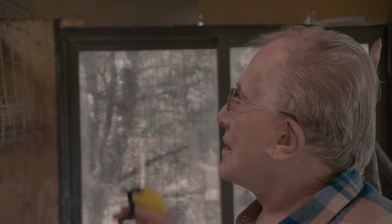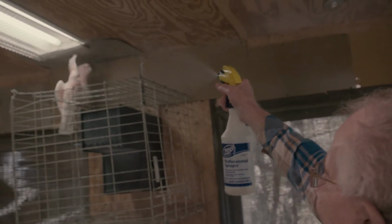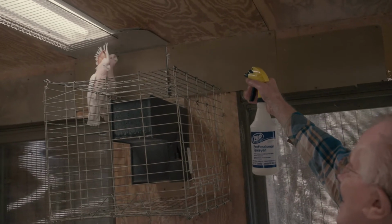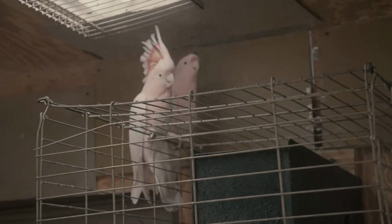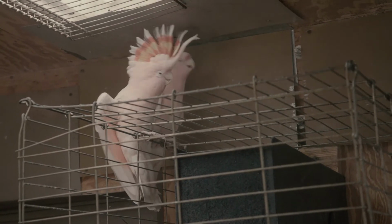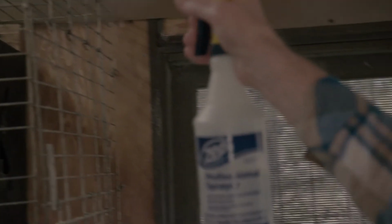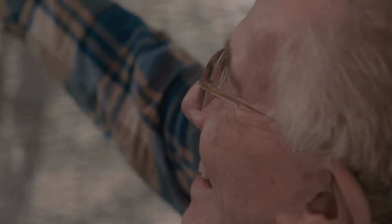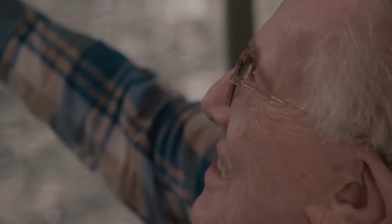And now you can see the three colors. Look how beautiful they are. You have to spray them with water? Oh, they love rain. They love rain. How many times a day do you do that? Oh, at least once a day, but they would like me to do it many times. Look how they enjoy it. They open their feathers.